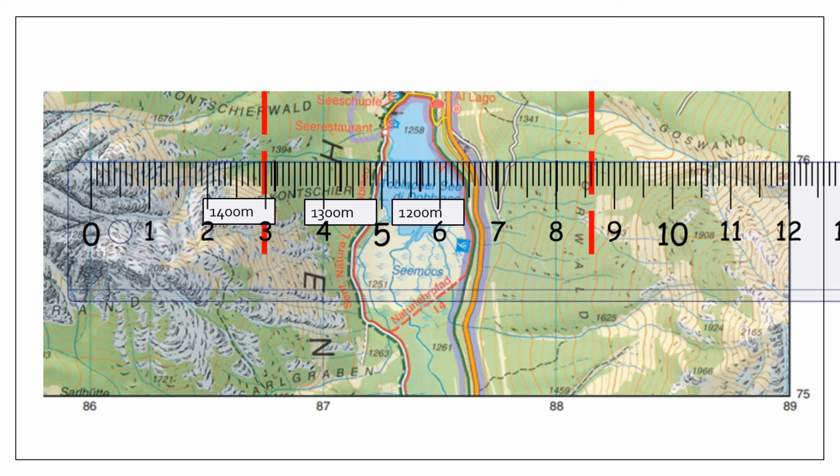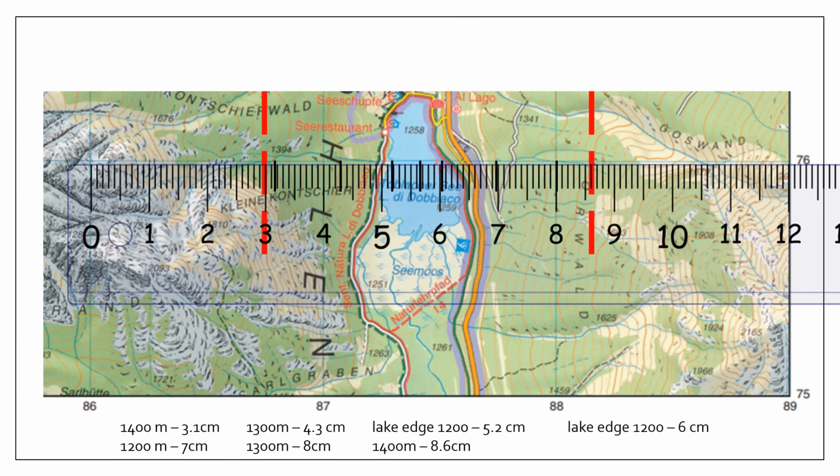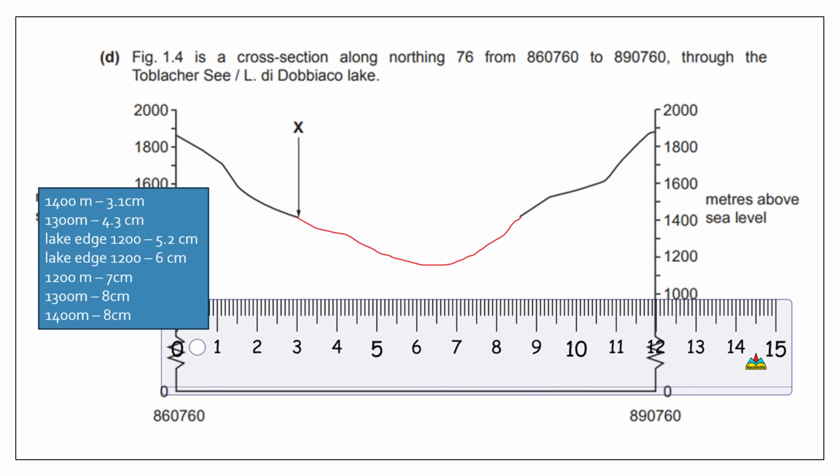The next one's 1200 meters, 1300 meters, and it goes up again. And then I can look at where the lake ends and starts as well. And so I work out when those distances change and what centimeters they change at. Make a little note, write those down somewhere. And then I'm going to draw those points onto there and connect the dots at the ends.